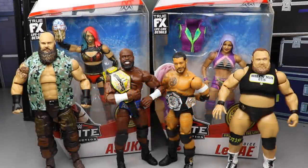Today, ladies and gentlemen, we are ranking WWE Elite Series 87 from worst to best, as well as covering the last two figures in the set in Asuka and Candice LeRae. So far, this set has pretty much surprised me. The introduction of the double-jointed arms and the way these figures feel in the hand has been fantastic. And overall, I'm finding myself in a little dilemma when it comes to ranking this set, because it's surprised me so much at getting every figure right. But it's going to be interesting.